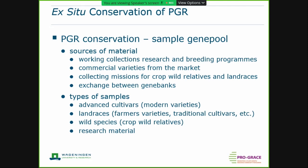What types of samples are we talking about? Basically, in gene bank circles, we think of advanced cultivars, the modern varieties. We think of the land races, and there come your obsolete varieties. That's a category in between, probably. So they're not distinct categories. Often it's disputable what category they should fall in. And think of the farmers' varieties, traditional cultivars, grown in the country where the gene bank is located or elsewhere, but stuff that can be used as a genetic resource.